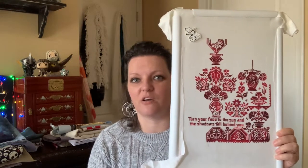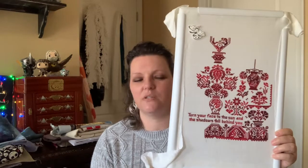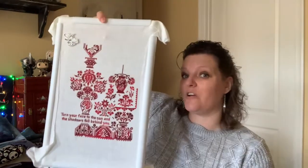I'm using DMC 115, which is a variegated red floss, and that's all I'm doing on this, and it's so pretty. I do think that I could potentially finish this next year if I use this as a focus and make sure that I stitch a certain amount each month on it. But again, I'm not good at making goals with my stitching yet. So we'll see. Hopefully I can put some more into this because I very much love this pattern as well. You just haven't seen it in a while. So far with Pavane, I have 7,311 stitches.